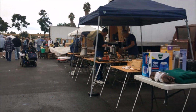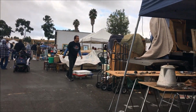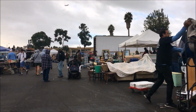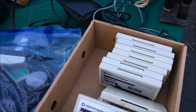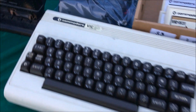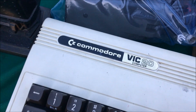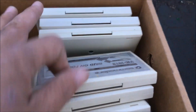Here we are at Kobe's Swap Meet. It's been a long time, but it's just nice to be back perusing for those rare games and movies. So I'm hoping to find something. Actually, whoa, what do we got here? It looks like a Commodore 64 with a bunch of those cartridges. I know this is probably worth about 50, 60 bucks as is with all the games. Maybe more if there's a rare game in here. I think he wants around 40 bucks for it, so I'm just going to pass and move on.